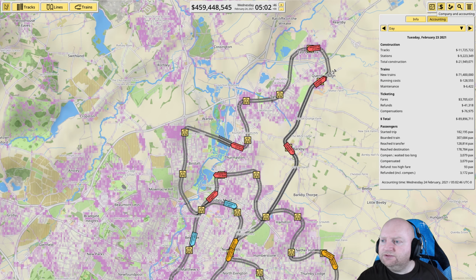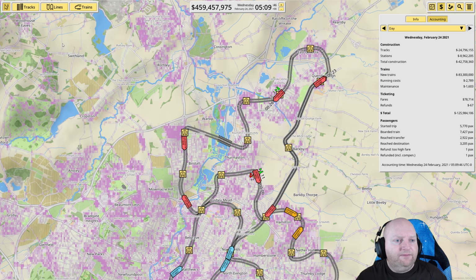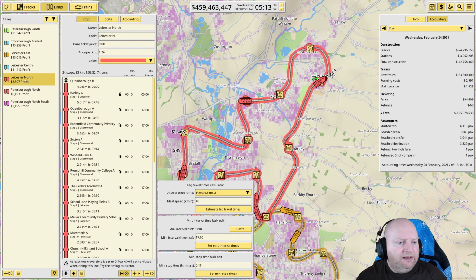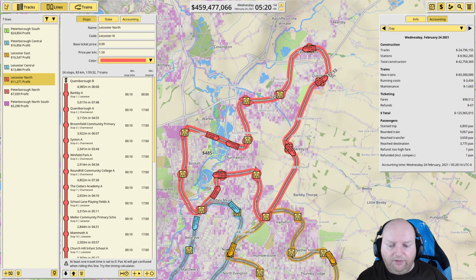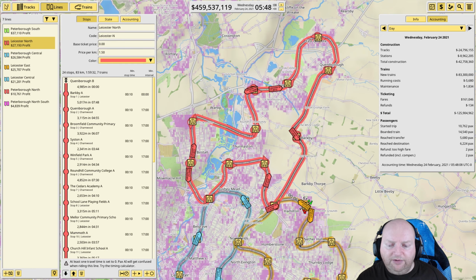Can I open the account screen open? Look at the day. We spent a lot of money, but we bring our lines up, and our Leicester North route is already making money. We can get rid of this schedule warning, and we can see they're going. Now this last train should go, and hopefully we'll see them fairly well spaced out. There we go. And we do have a little gap at the end of the line right now where there's a train missing, but I'm sure they'll catch up in a moment.